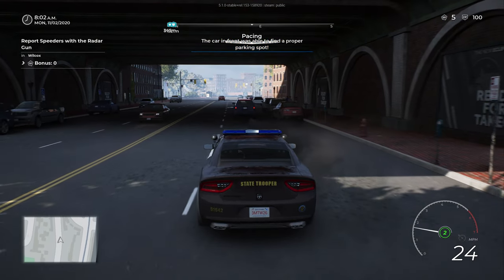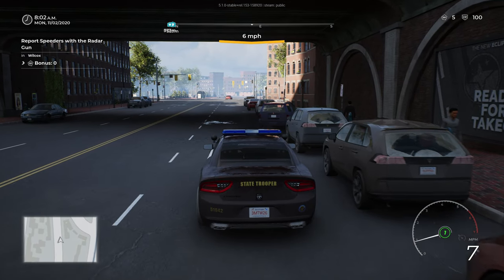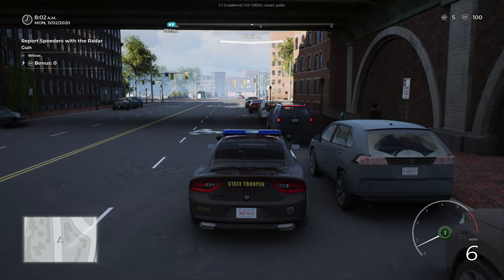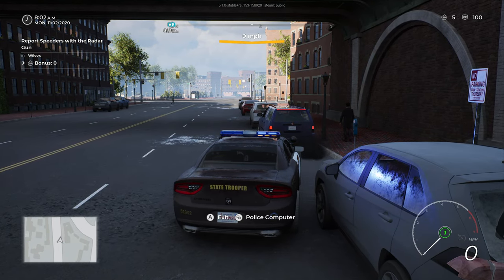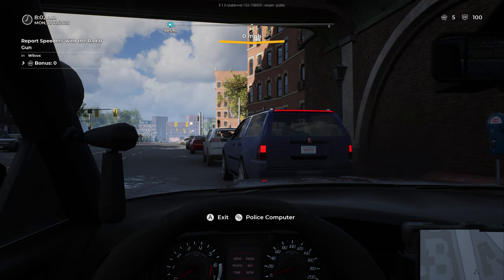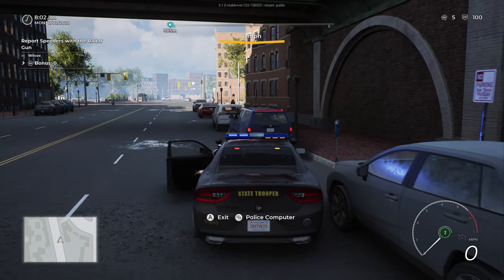Right, where are you going to pull over, dude? Okay, in that tiny gap, as per usual, leaves me no room whatsoever. 119, I'm going to be on the 10-11. It's going to be over blue SUV, license plate 5 Golf X-ray 670, occupied one time, no 32s. Nora Armstrong, that is indeed the correct license plate. Wonderful. Let's go and make contact with them.